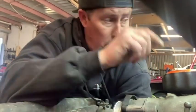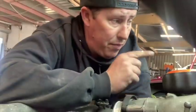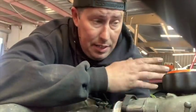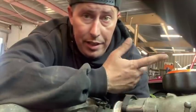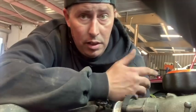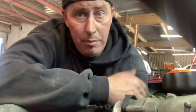At this point, I can go back and check with my screwdriver to see if we're still at TDC, but now it's not coming through the intake, and it's most likely going to be back in the exhaust again. So something's going on with the valve, the lifter, the seat, something in the top end.